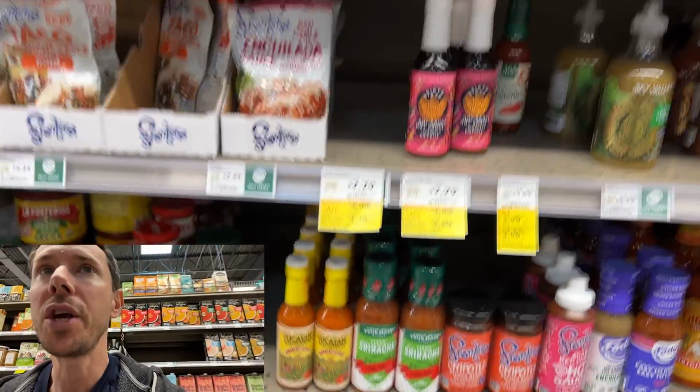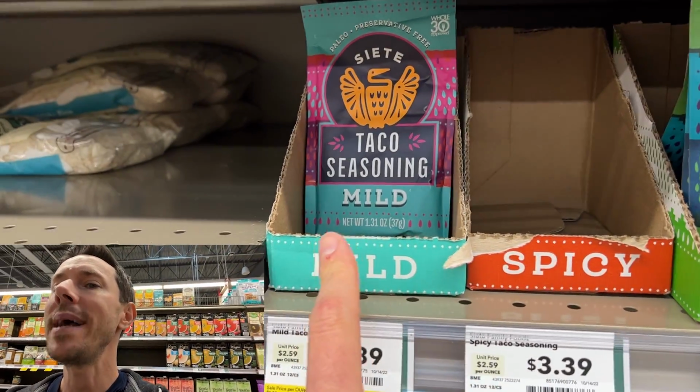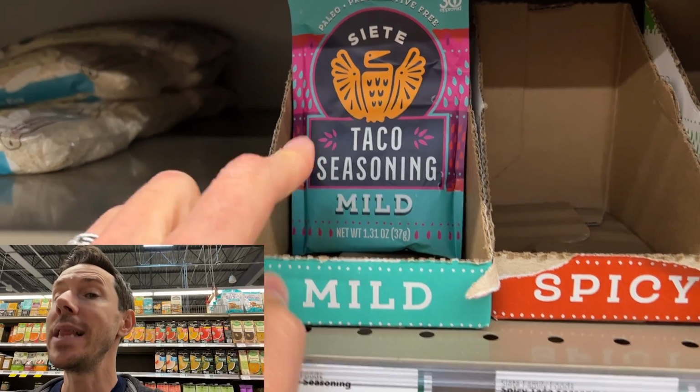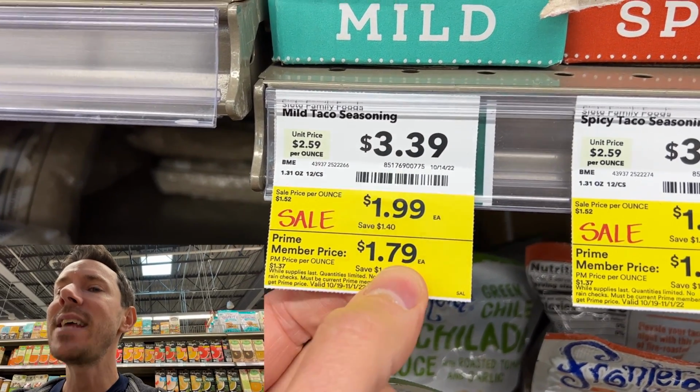Now, when I was walking over here, amazing sale. Siete also has seasoning mixes, and I actually like this one, the mild one. Are you kidding me? $1.79 for Amazon members. I say it all the time. For those of you who call this place Whole Paycheck, it can be expensive. Prices have come down since Amazon bought them, but when you get the sales here, prices can be cheaper than Walmart. And I just came from Walmart from that video from yesterday, and trust me, I know.